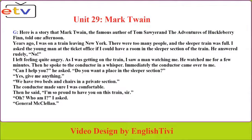The conductor made sure I was comfortable. Then he said, "I'm so proud to have you on this train, sir." "Oh, who am I?" I asked. "General McClellan."